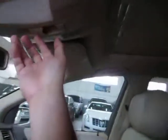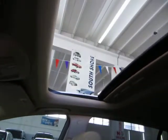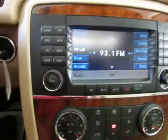And let's open the moonroof here. Alright, it is a glass moonroof. It is tinted, but also has a hard cover that blocks out the sun. Let's go ahead and slide it open. It's a one-touch, as you can see. You don't have to hold the switch for the moonroof to open. And we'll leave it open for the duration of the video so we can get a little bit of lighting.